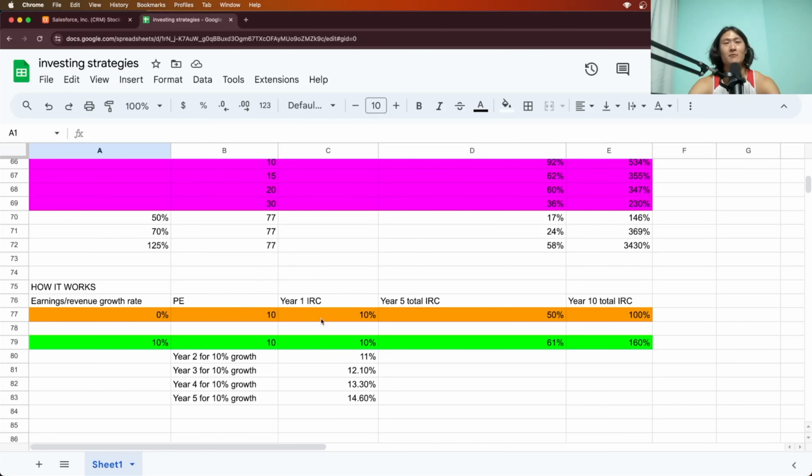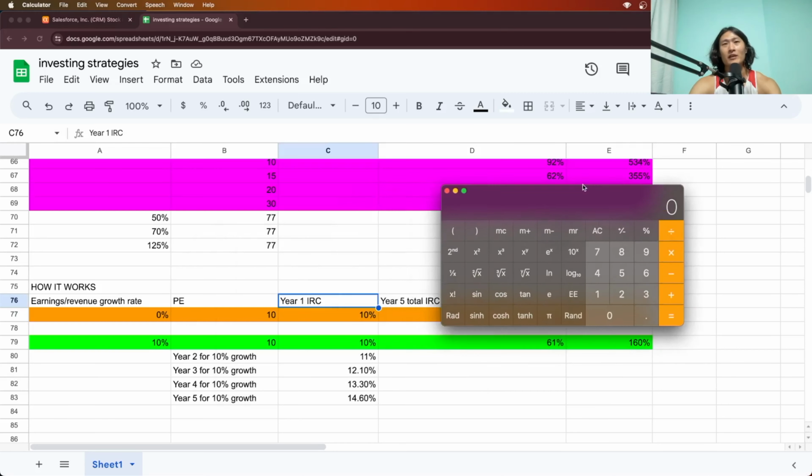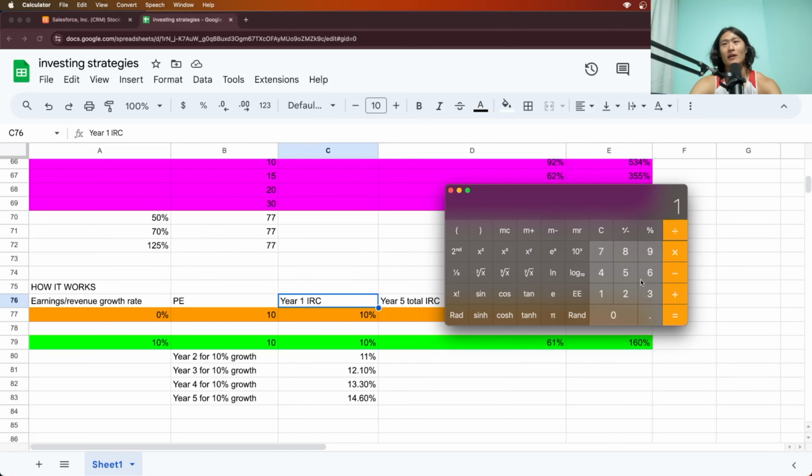And let me quickly explain how my table actually works. So if we have a company that has a PE of 10, its 1 year earnings yield or internal rate of compounding would be 10%. And we get that by taking 1 divided by 10. Which is 10%.